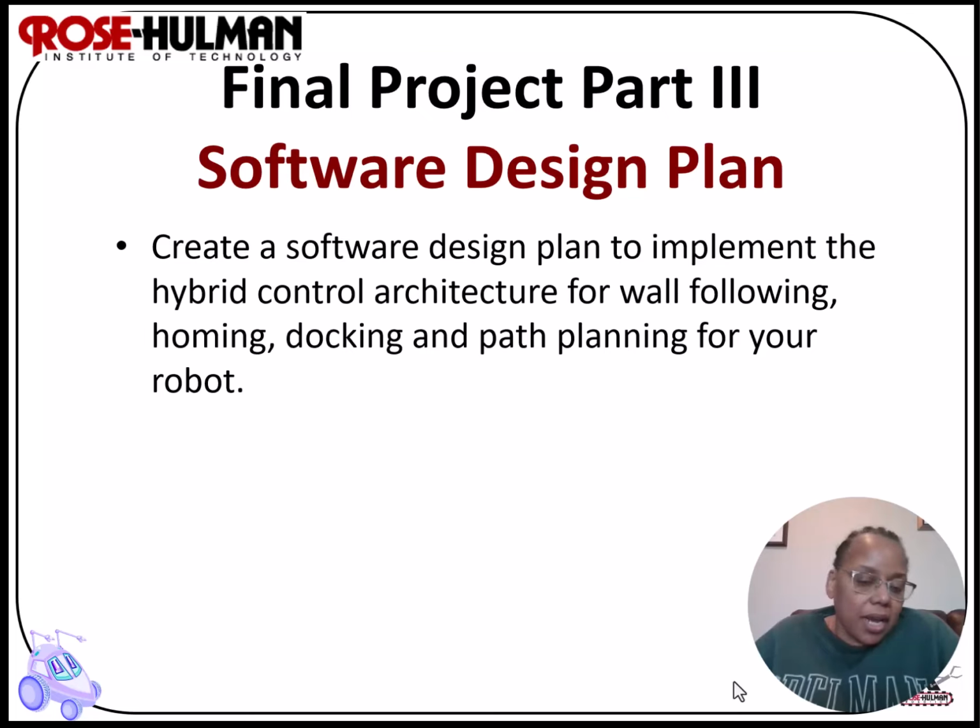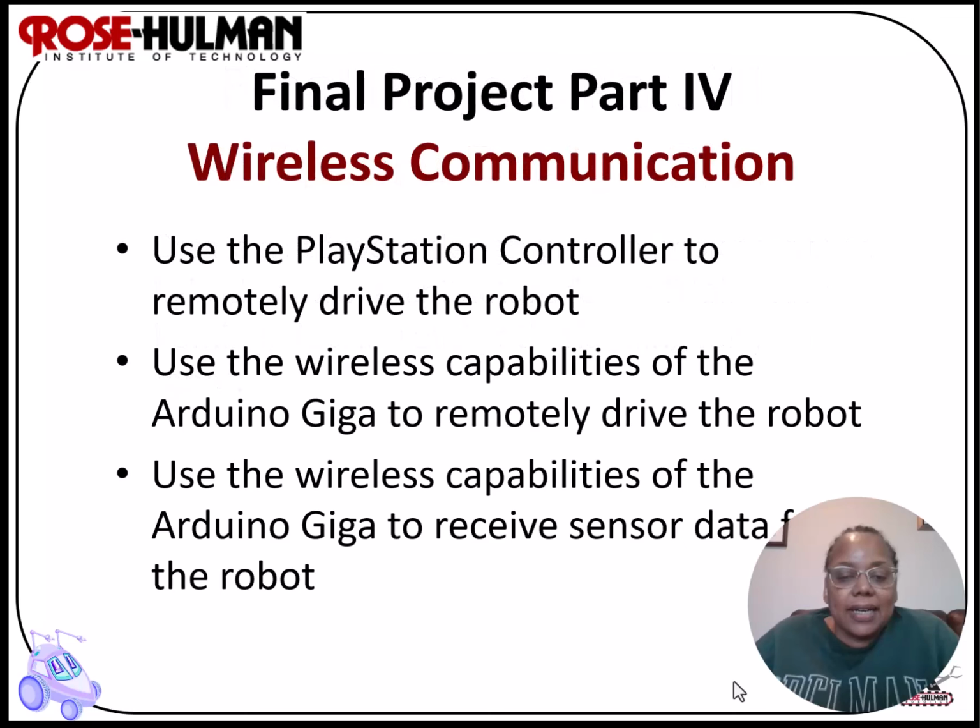And then you're going to create a software design plan for hybrid control architecture. And wireless communication is the next part. So if you want to do any kind of remote control of your robot, you have to have wireless communication. And so the Arduino Giga has the capability of doing wireless communication already. You just have to look at some of the supplementary documents that I have put in the final project folder for guidance on how to do that.